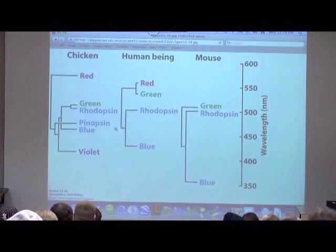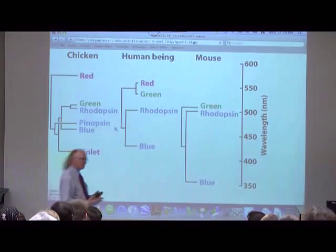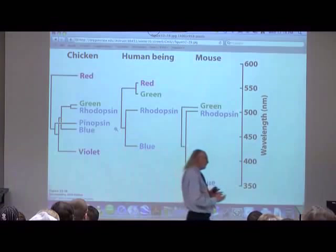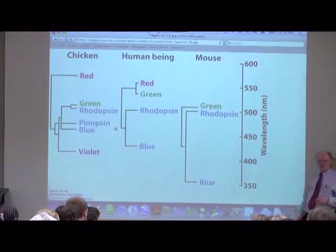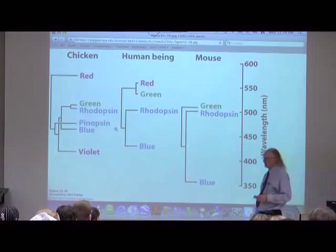Chickens have an ability to see red, and in fact, they can actually see red further in the electromagnetic spectrum than we can. They actually can see things slightly in the infrared, which we associate with heat. They have a fundamentally different red receptor than we do. Now, these receptors being very similar to each other actually cause some problems.